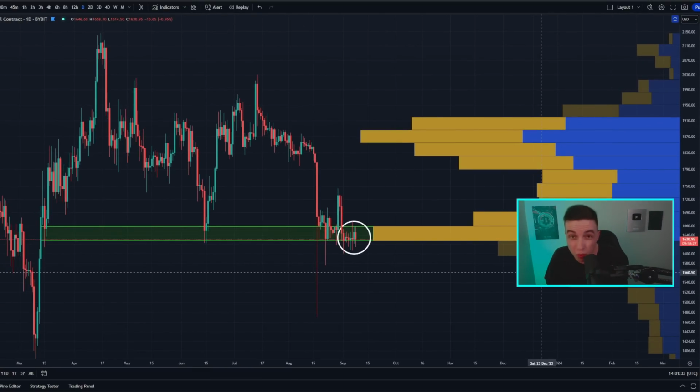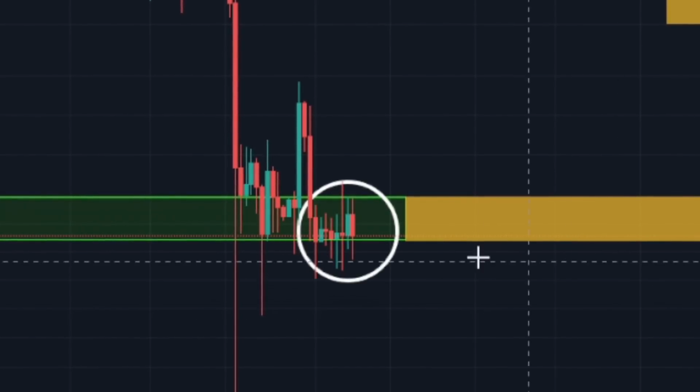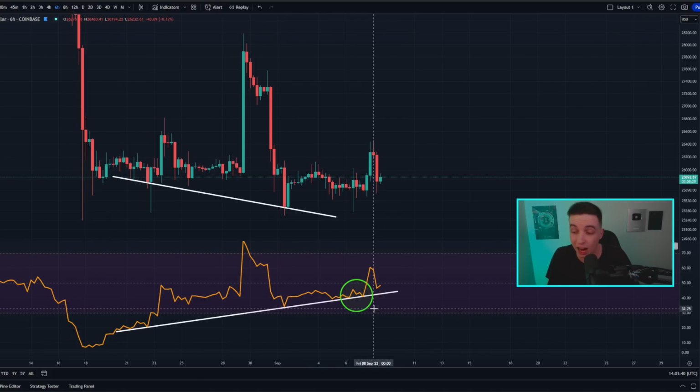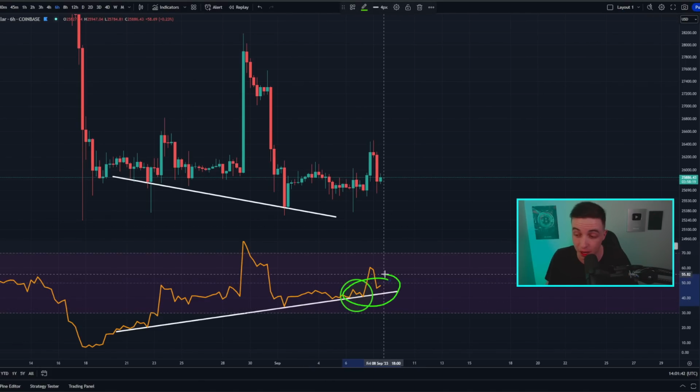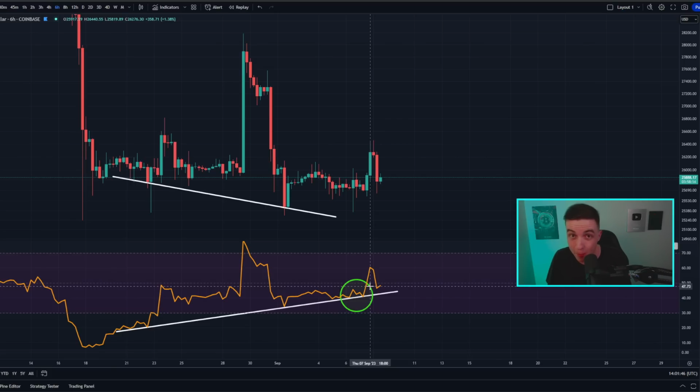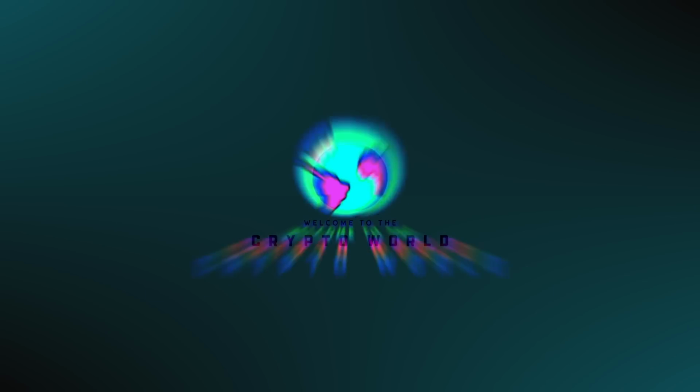My name is Josh, and right now, Ethereum is still holding just above this important area of support, while the Bitcoin RSI is also holding just above this important line of support, which I'll talk about in just a moment, so make sure to stick around.